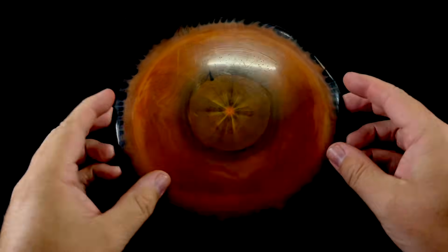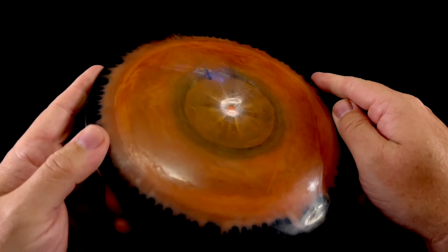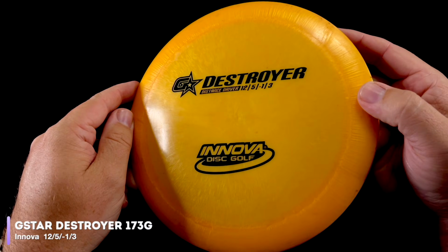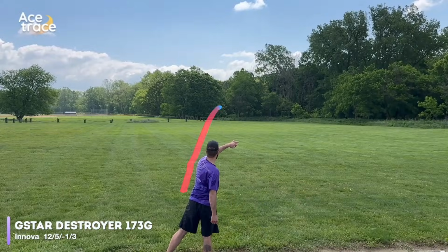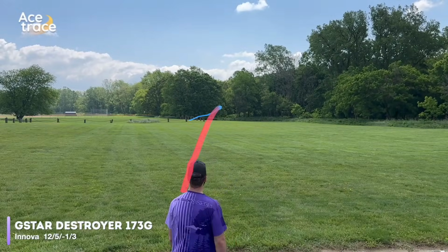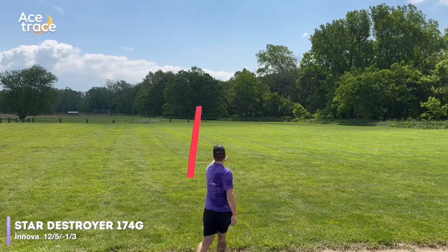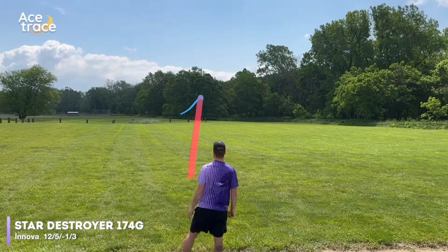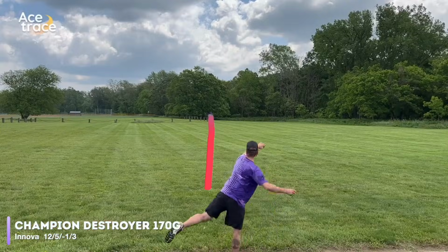For example, if you had asked me which of these destroyers would have been most overstable, I probably would have picked the Halo Destroyer. And I definitely would not have picked this, a G-Star Destroyer, because despite G-Star's reputation for being a much more understable plastic, this was still very overstable. We also threw another random max weight Star Destroyer that was very overstable. This Champion Destroyer, also very overstable.